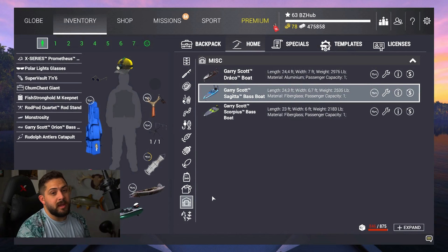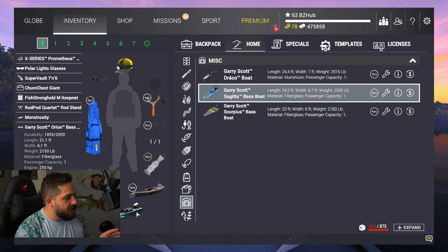Now lastly, it may surprise some of you, but with all these beginner series, I only use the stuff that I get. As long as it doesn't affect it in some crazy way, I only use stuff that you can get by playing the game. Nothing through DLCs, nothing through packs, so we will be using just the regular Gary Scott Orion bass boat, which is the last boat you can buy with in-game money, versus all these DLC boats. Just want to keep it even for you so that if you are playing for free, you know, not using anything special. All of my rods, all of my equipment, this is all stuff you can buy in-game. Don't have to spend actual money.